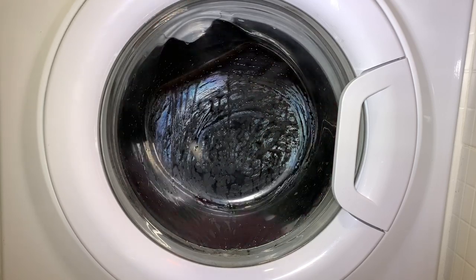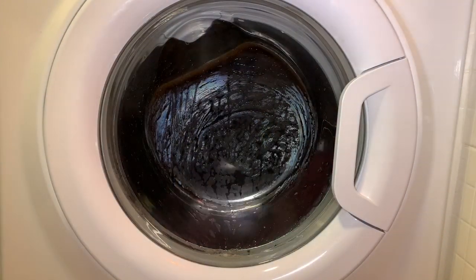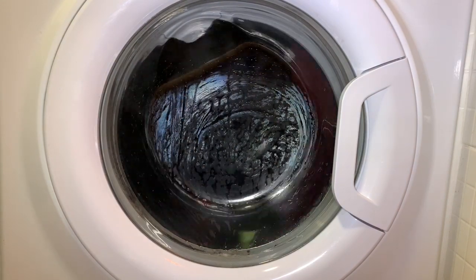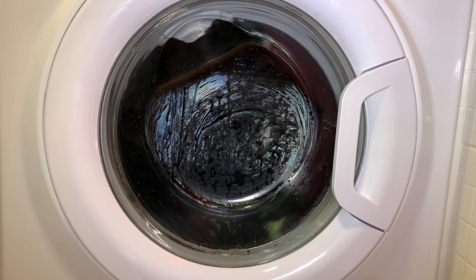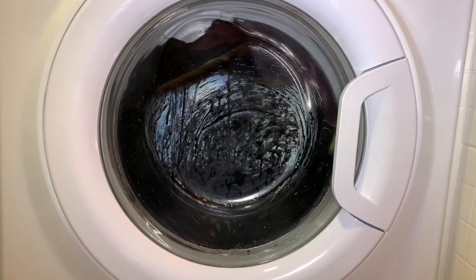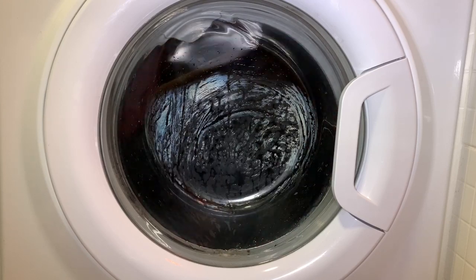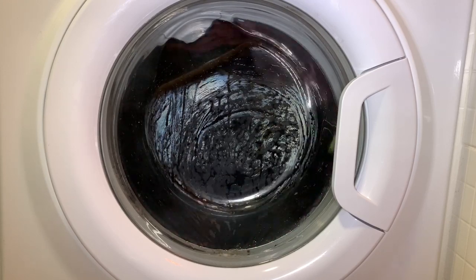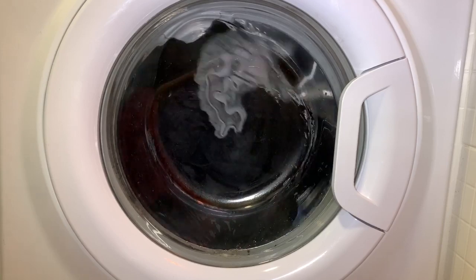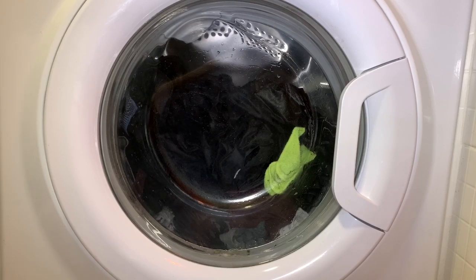That's just clothes trapped. It's only got 4 minutes to do it. 3 minutes. Yes, it's noticed that it's not balanced, so there we go, it's intelligent. Hopefully now when it does some tumbles, that's its reverse, just to shake it all up.